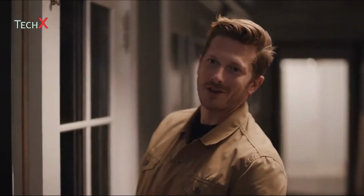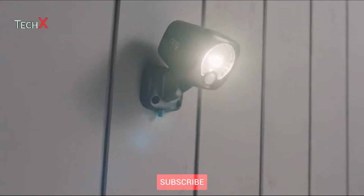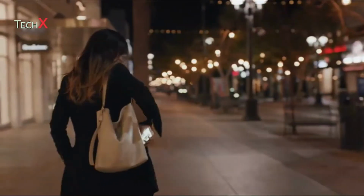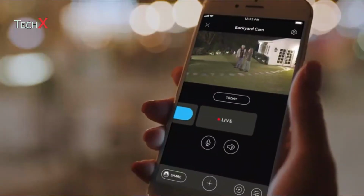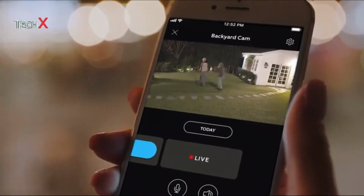Alexa, turn on the backyard lights. Ring Smart Lights create a ring of convenience, control, and security. Whether you're home or away, Ring Smart Lights work with Ring cameras to notify you whenever motion is detected. Manage all your devices and monitor your home through the Ring app.